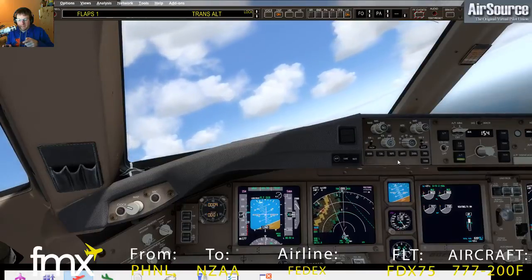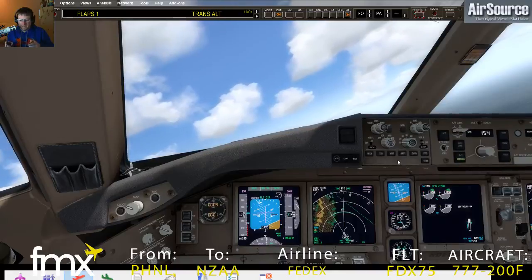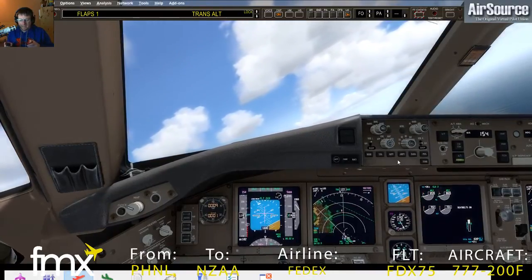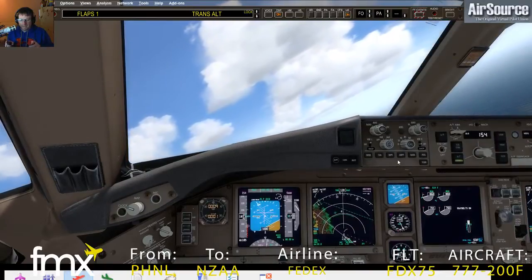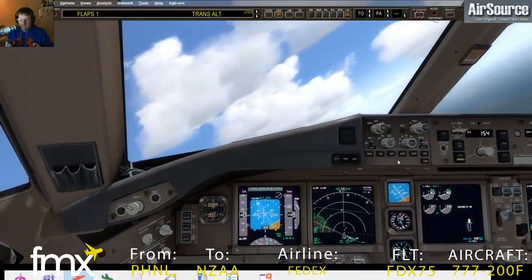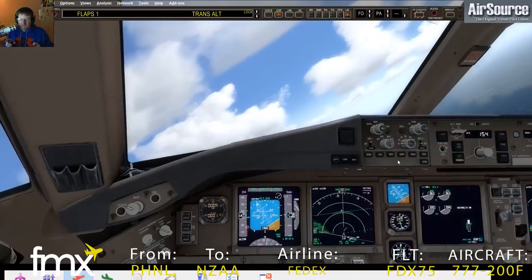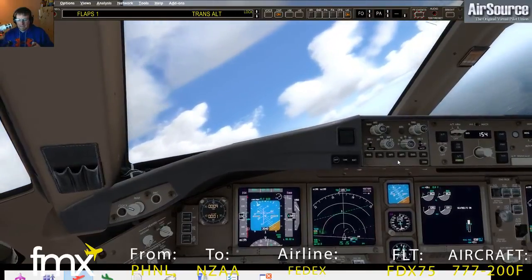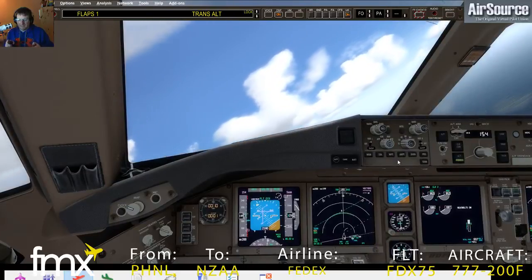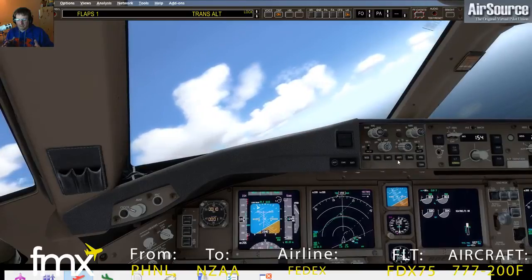Beautiful. Climb. I've lost it, haven't I? It's a little bit too much. The microphone's kind of in the way. Alright, let's just straighten this up and get this aircraft back under control.